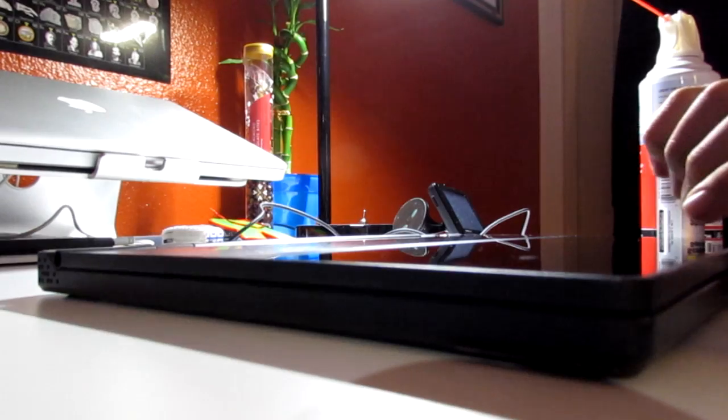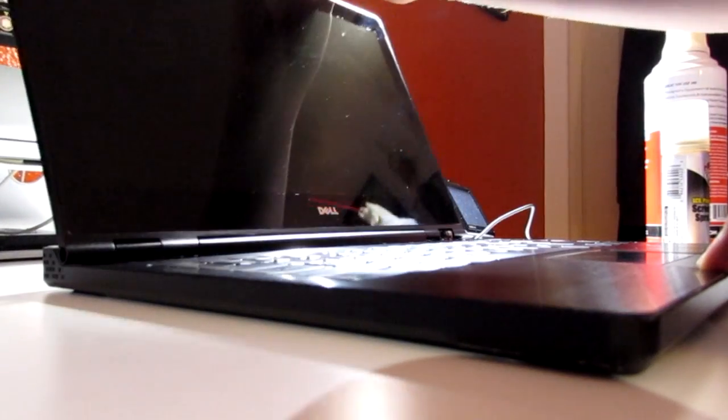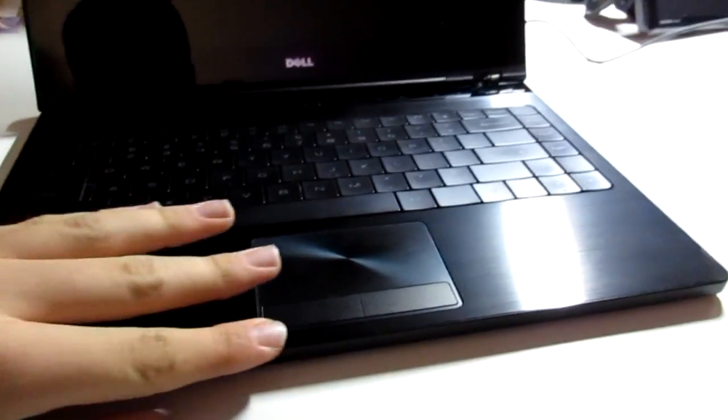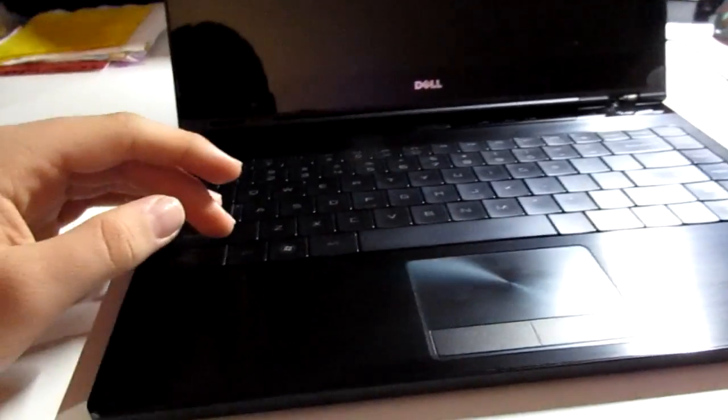Go ahead and plug her in. Open her up. Okay, so here we are. This is the interior of the laptop. It's quite nice. You can see we have a brushed aluminum. The whole thing is pretty much made of brushed aluminum, which is really, really nice. We have a nice little design on the trackpad there.